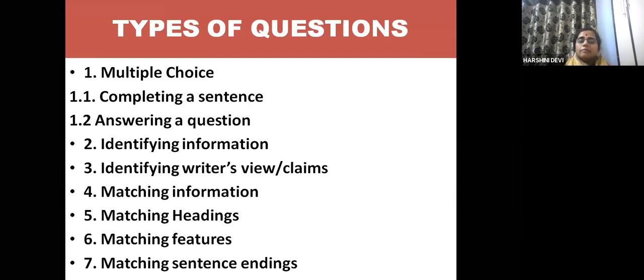Okay. So you have to be very careful, because identifying the writer's view might also be given in a multiple choice form, or in the completion form. So whether it is the physical answer or the writer's answer, you have to definitely go with the writer. Very much. Okay. Next, you have matching information. As I told you, making it difficult, they give you more choices. More and more choices. Exactly 50% more choices.